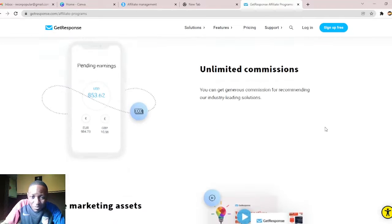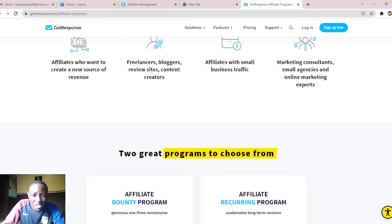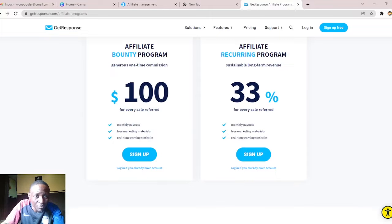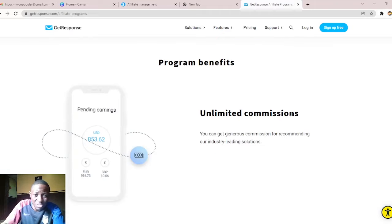Benefit of the program: unlimited commission. When you sign up, there are two great programs, the affiliate bounty program and the affiliate recurring program. With the recurring program, you make 33% commission for every sale referred, with monthly payout, and they offer you free marketing material as well. With the affiliate bounty program, you get a generous one-time commission. You earn $200 for every sale you refer, with monthly payout and free marketing tools. So the program benefit is unlimited commission.